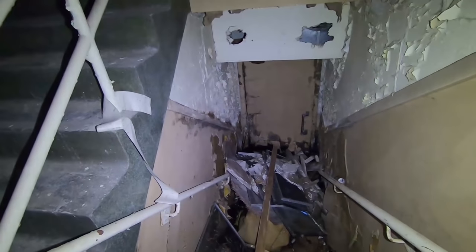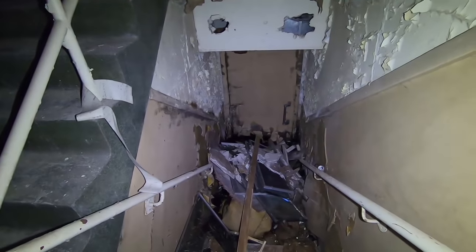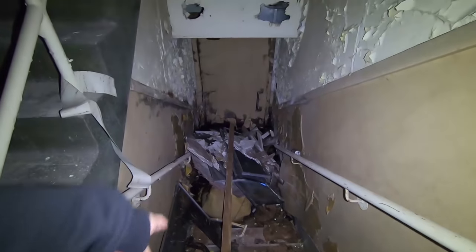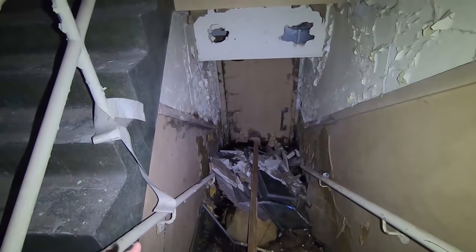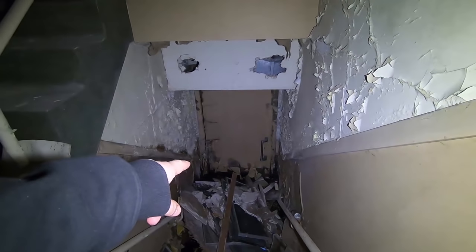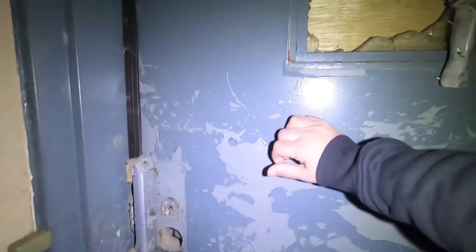Yeah, that door is not going to be opened, because this door here has to pull towards us, eh? Yep. So there's too much stuff. We'll have to see if there's another way down. It looks like there might be water. It looks like here. I'm not sure. But what is this, outside? Yeah, it's outside.